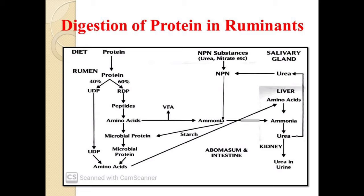Now talking about the other feedstuff, that is NPN, non-protein nitrogen substances, it will directly convert into ammonia, and some amount of ammonia will also come from amino acids by the removal of volatile fatty acids. Basically, volatile fatty acids are the substances that provide the energy supplies to the animal. So once they are removed from the amino acid, it will give rise to ammonia.